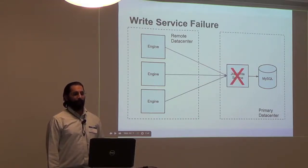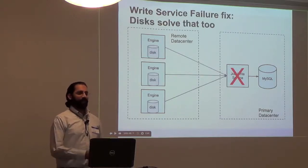Job write service crossed out. What if the job write service fails? Well, buffering to the disk. We've already solved that problem.